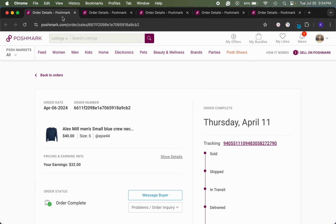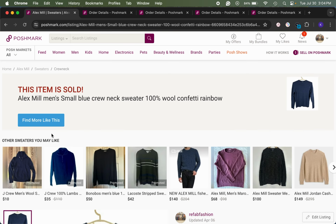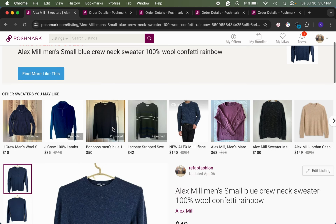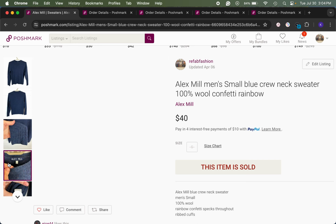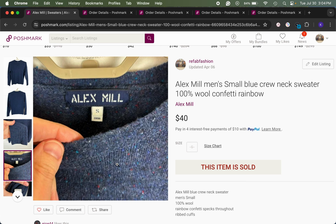A few Poshmark fast sales in April. And I can show you more photos here. This brand I found a couple times now, Alex Mill. It can be a little hard to tell if it's men's or women's. I kind of go based on measurements. They tend to be plain in the sense of just basic sweaters, but this had a nice kind of multicolor knit to it. That's the label there.